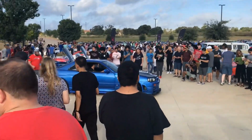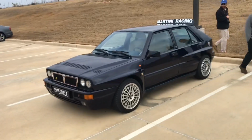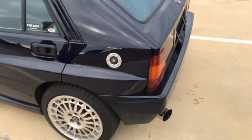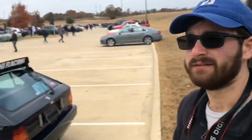Get a crowd. I like that thing. Look at this, you got a Lancia Integrale. This looks insane. I've never actually seen one of these. Oh, this is a beautiful car. This can't be your first. No, it is. I haven't actually looked for one. Have you seen the red ones? No. It's raining and his window's down.